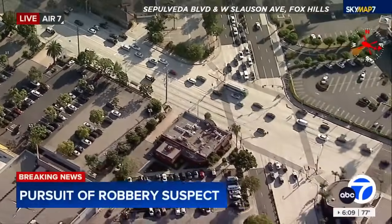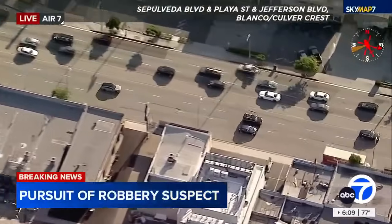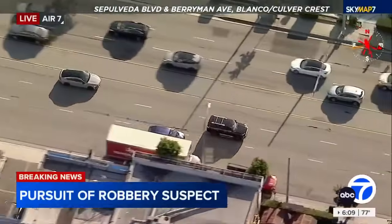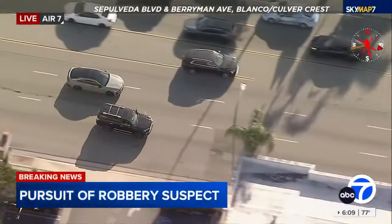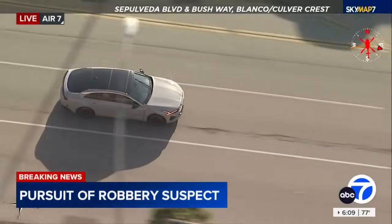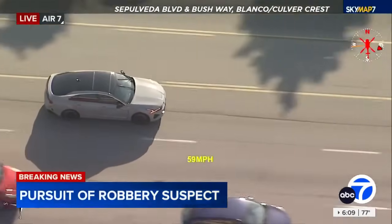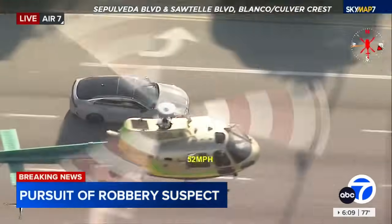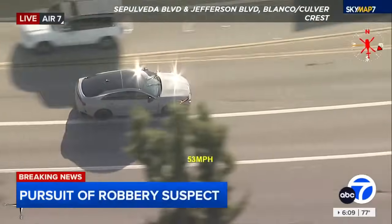That's one hope, and they have now 3 units behind him. I mean, he was barely even braking at those red lights, and now he's made a right turn. He had the green light there, made a right turn northbound Sepulveda Boulevard. 3 LA County Sheriff's deputies now right behind him, and you saw in that shot just a moment ago the helicopter right above him. And as he travels northbound on Sepulveda Boulevard, it'll be much easier for that airship right there to stay right overhead.